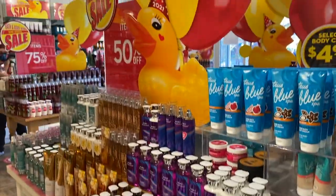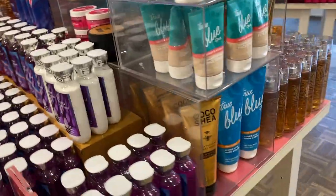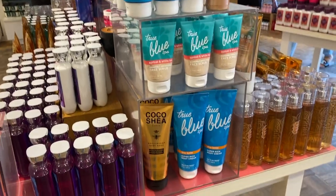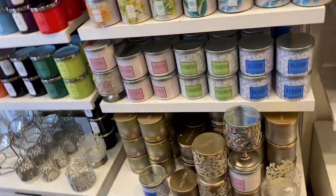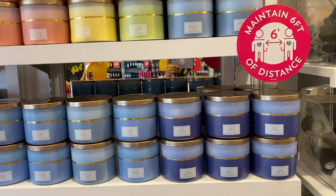So they still got that True Boo Spa over here for 50% off, holding on strong. And then they had that Secret Wonderland 50% off. I thought they were going to drop that to 75% off. I think they should have dropped it to 75% off by now.